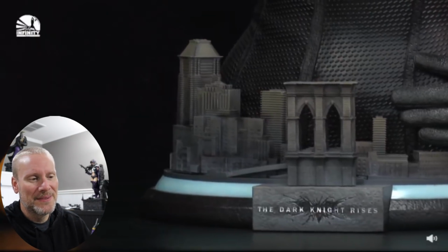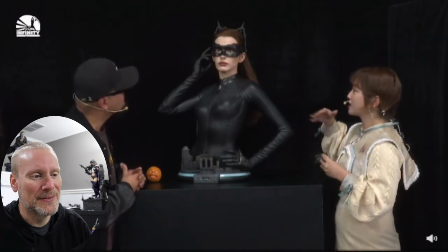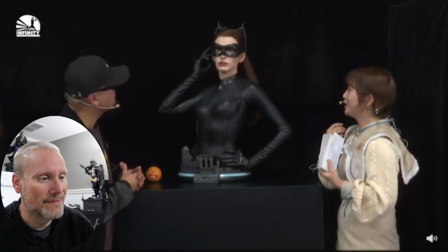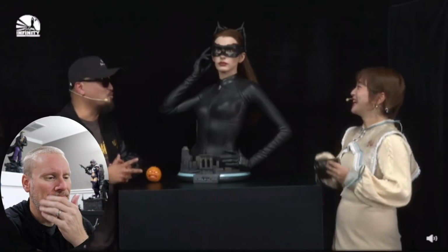But again, some people say it's kind of creepy because they're cut off at the waist. You know, it'd be just cool to have a full-size figure. And I agree, I think that would have been cool. So I don't know. I have some thinking to do for sure.